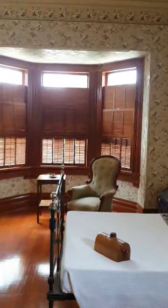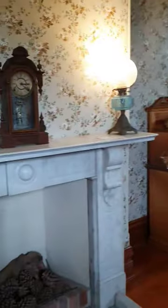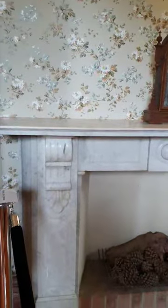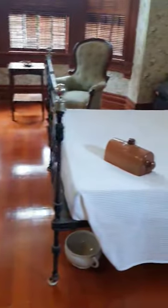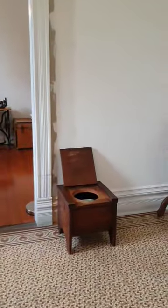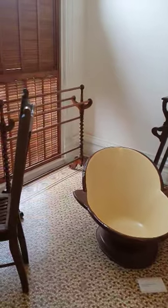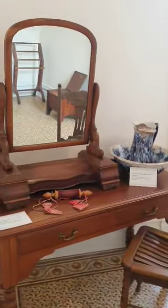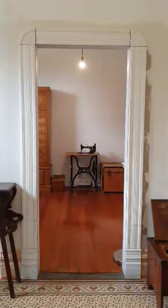Look at those beautiful windows. And look at the fireplace here, a beautiful marble fireplace. Lovely floors. This over here is the dressing room, what we would call an ensuite. As you can see, toilet, screen, small bath, towel rail, and of course, dressing table, which goes through to a smaller bedroom over there.